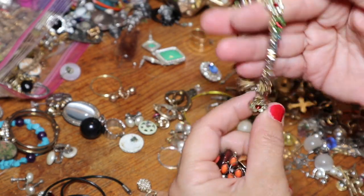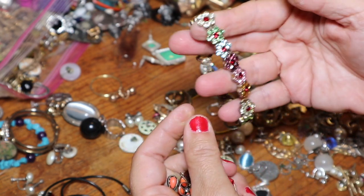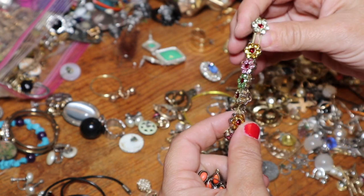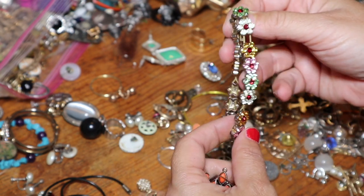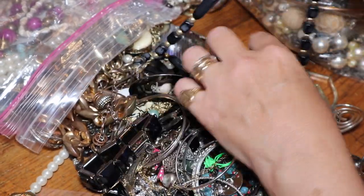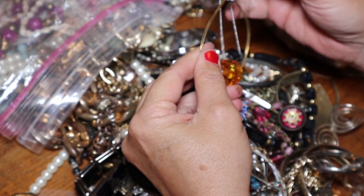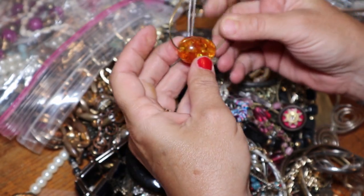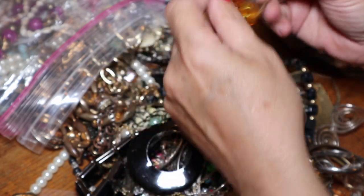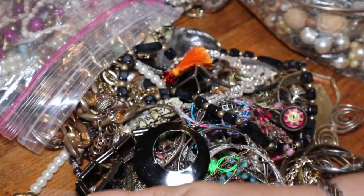Again, here's one of the stretchy bracelets. It looks really nice, but they start to get stretched out or break. So again, great for repurposing. So here's the other bag that I opened up. Let's go through this one together. So this looks like a piece of amber, but I don't think it is. I think that it's just sort of reconstituted, but it definitely has the look. If I can get it undone, I will donate this.